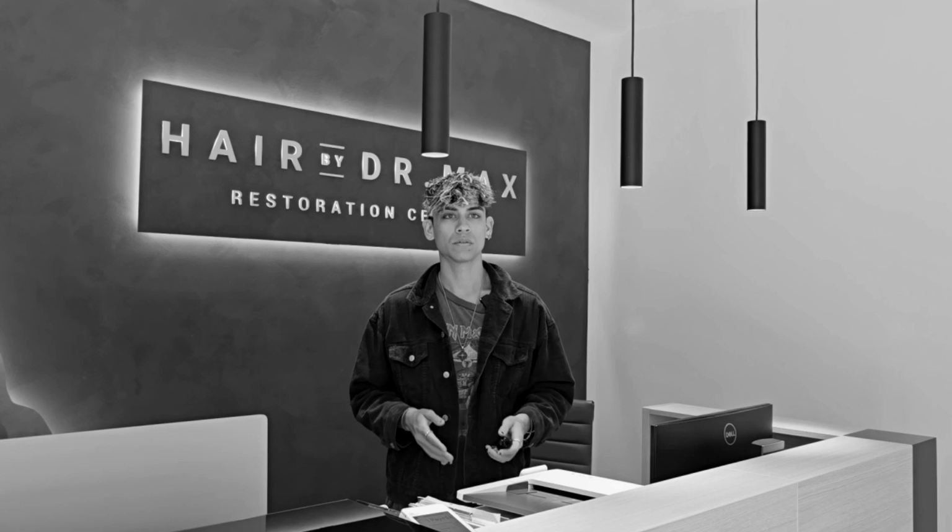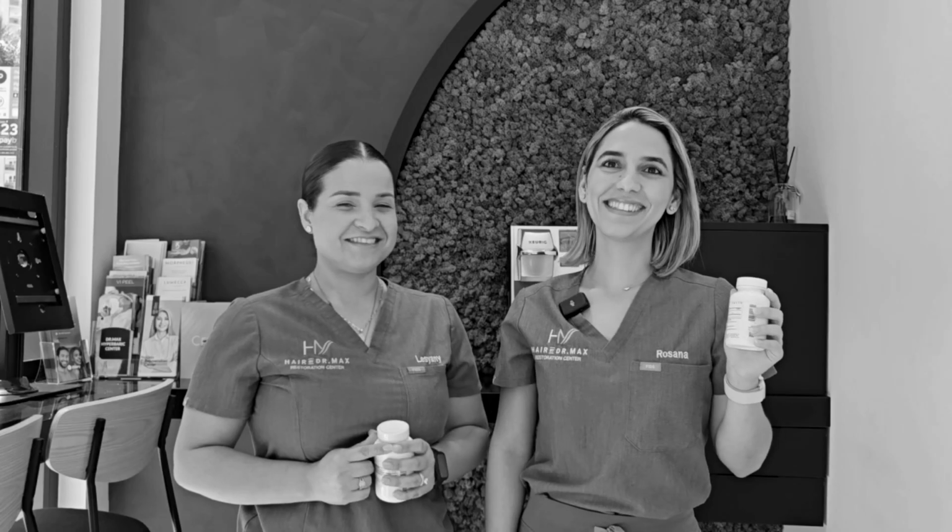Apply a quarter of the dropper. And always remember, do not use it. And promote hair growth. So now it's your part to make sure you're doing exactly what you need to do so you don't mess up.